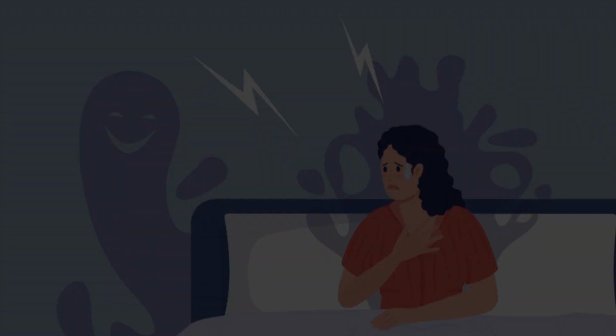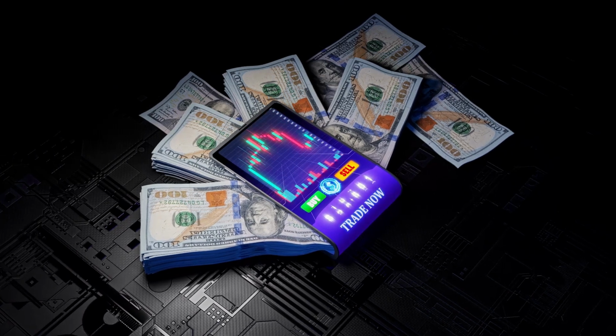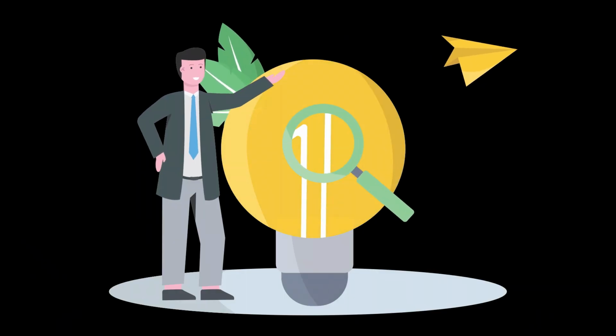Let's be honest, selling old phones can be a nightmare. Meeting sketchy buyers in parking lots, dealing with endless lowball offers, shipping hassles, payment scams. Who has time for that? That's where MLG Cash comes in. They've completely revolutionized the way we sell old phones, and I'm about to show you exactly how it works.